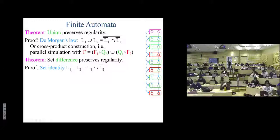So once you know that, and you know that intersection preserves regularity, and complementation preserves regularity. So if L2 is regular, so is its complement. And if L2 complement is regular and L1 is regular, so is their intersection by the previous theorem from the previous slide. And therefore, because they're equal to L1 minus L2, so is their difference regular, because equal things have equal properties.